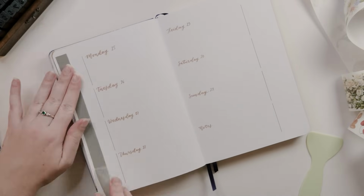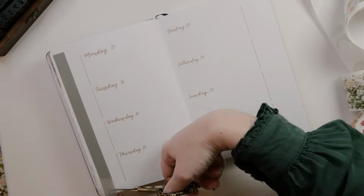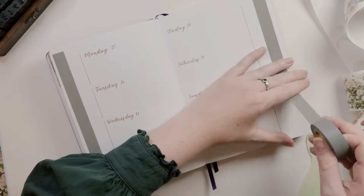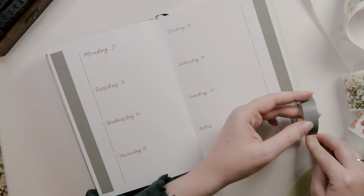Then we sacrifice the top of those 9 dot grid spaces and use that as the area where we write the name of each day and the number of each day, and then you have 8 spaces left over vertically where you can do all of your planning.